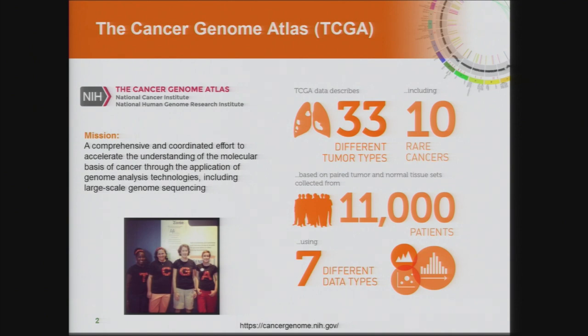So TCGA came about in this comprehensive way to look at over 10,000. The goal was 10,000, but the final number actually wound up being 11,000 tumor normal tissue pairs from participants with 33 different types of cancers, including 10 rare cancers, with 7 different data types. And I'll go into what those data types are in a couple of slides.